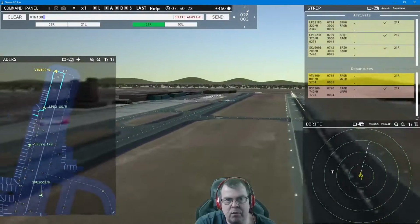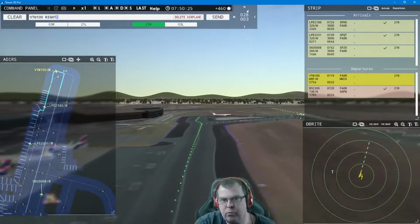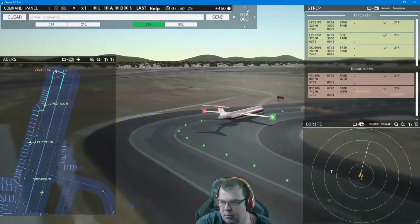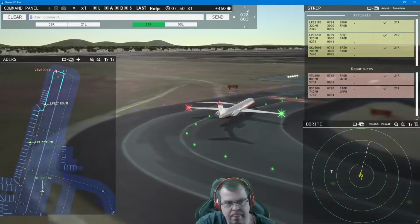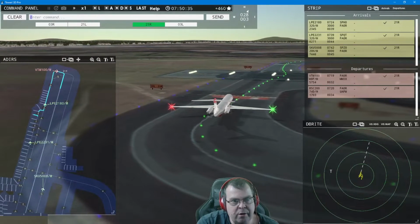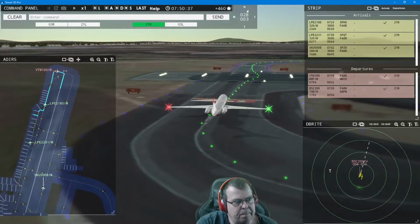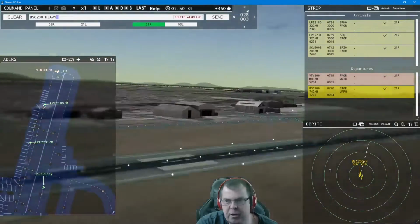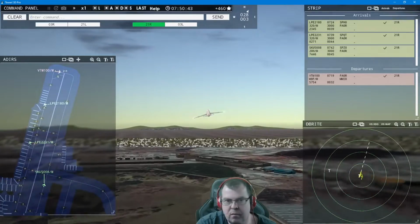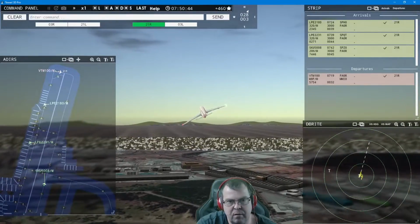Aeronaves TSM 100, runway 21 right, cleared for takeoff. Runway 21 right cleared for takeoff, Aeronaves TSM 100. Okay, we got that going, he's going. Big shot 200 heavy, contact departure. Contact departure, goodbye, Big shot 200 heavy.